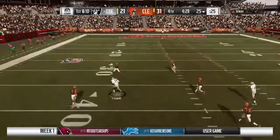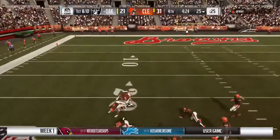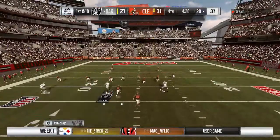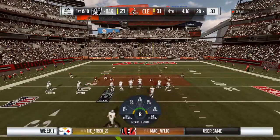And Cooper able to work his way open. That's complete. And now running right through it. And he takes this way down, deep into Cleveland territory. A big play there. Carr to Cooper. 55 yards.